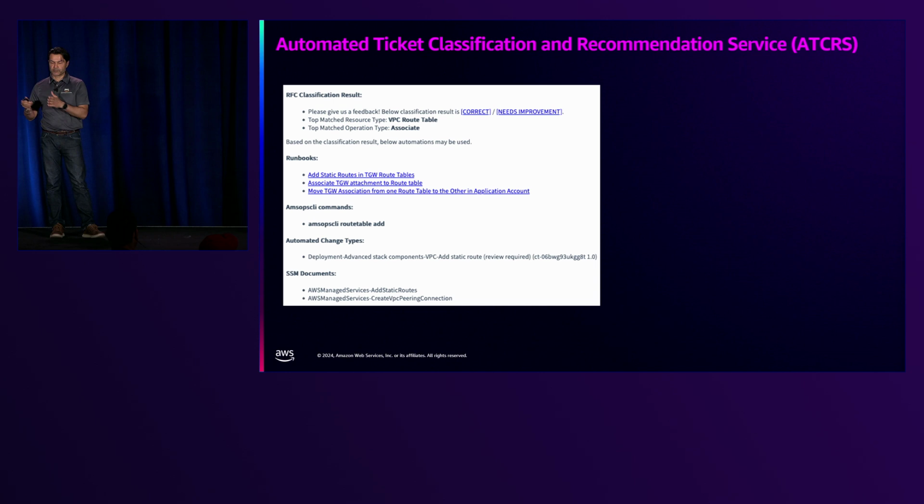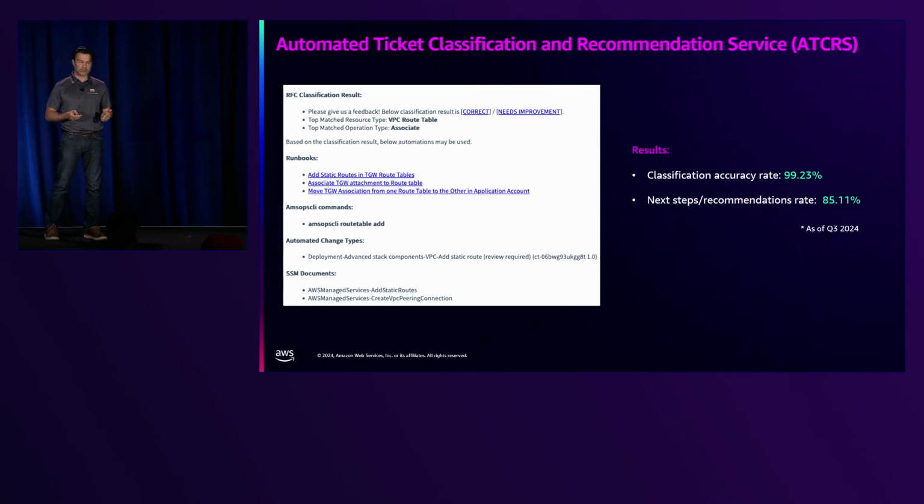So I am connecting back the dots again to our tenets, that we measure from day 1. We are getting the feedback and passing the feedback to our LLM as well, on whether it is a correct recommendation or not, and then automatically improving. As a result, this has been very, very fruitful for us. As of Q3 2024, our classification accuracy rate has been very high, up to 99%. And the next step recommendation has been as high as 85%.